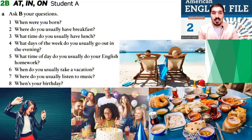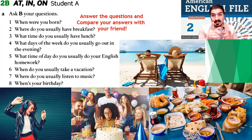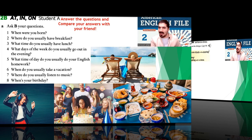Okay, time to have some fun. All right. Ask these questions from your partner. Look at the pictures. For example, when were you born? Where do you usually have breakfast? What time do you usually have lunch? What days of the week do you usually go out in the evening? What time of day do you usually do your English homework? When do you usually take a vacation? Where do you usually listen to music? And number 8, when's your birthday? Now, answer these questions and compare your answers with your friend. All right? Okay, so far so good.